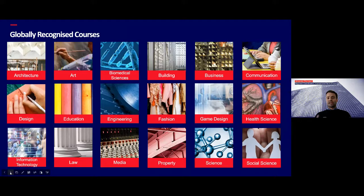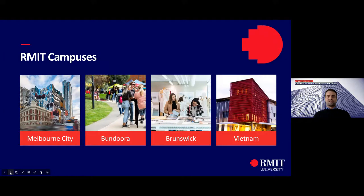RMIT is a dual sector university, meaning that we teach everything from English for academic purposes to foundation studies, vocational education programs, so diploma, advanced diploma and associate degree, as well as higher education programs, so bachelor, master's by coursework, master's by research and PhD. We offer a broad range of disciplines and we teach everything from architecture, biomedical sciences, business, design, engineering, fashion, game design, health science, IT, media, property, science, social science, to name a few, and I'm going to be talking a little bit more about those disciplines in the future slides.